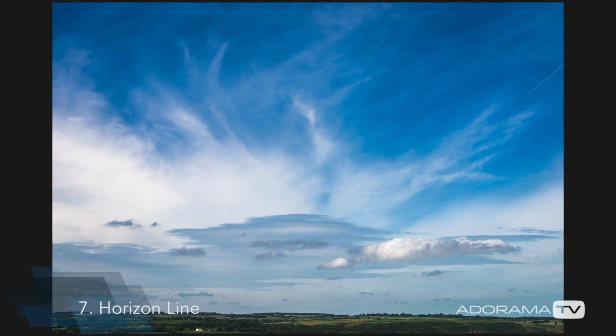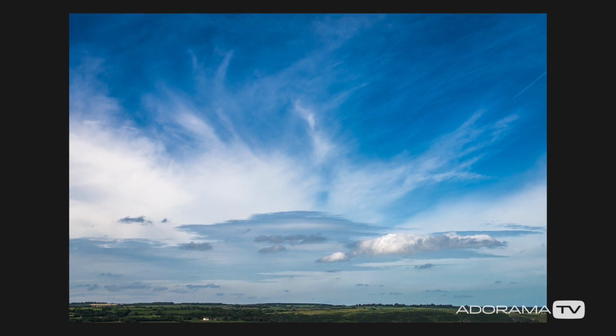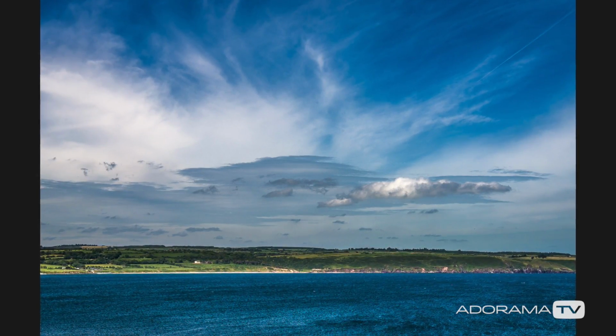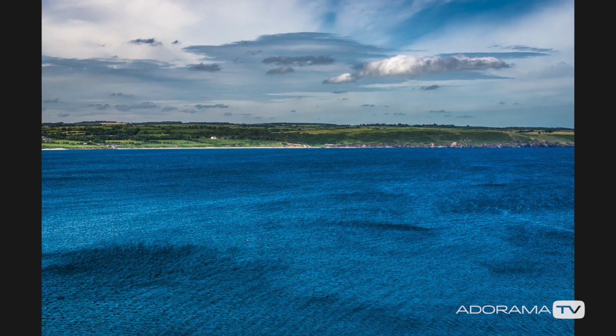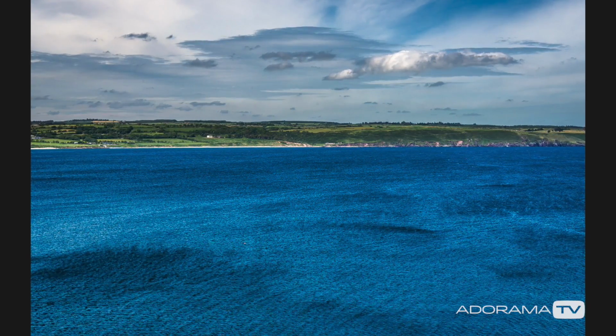Number 7. The horizon line. This is the one that will continue to make your head spin, especially when photographing landscapes. But when looking through the viewfinder, try to start with the rule of thirds, go through to the phi grid, negative space, and the middle of the frame. This way it will be easier for you to decide which looks best. Try all of the different approaches to see what works for what you see.